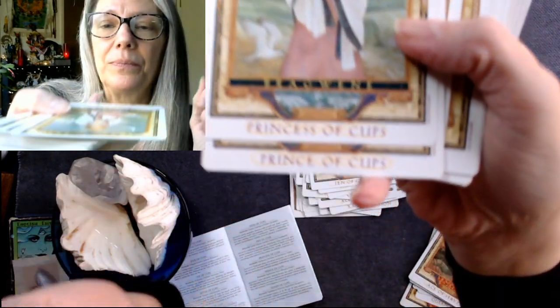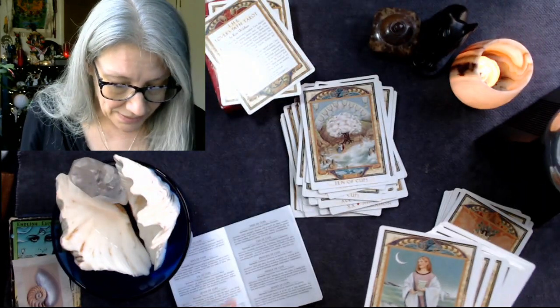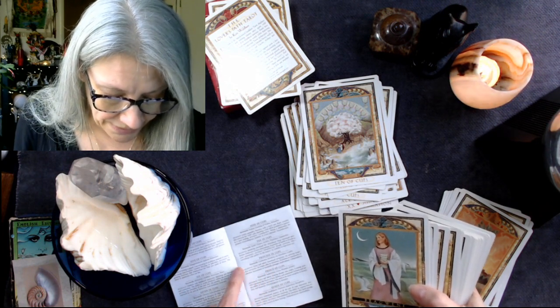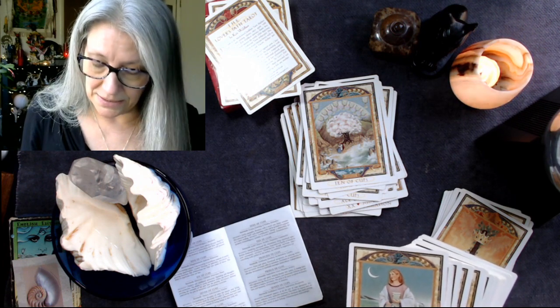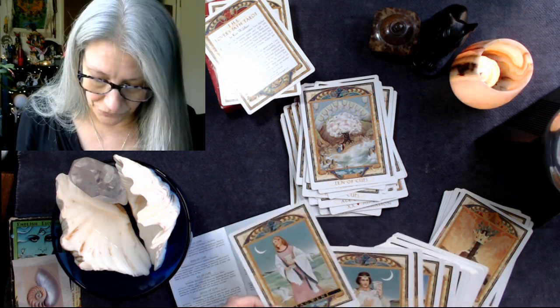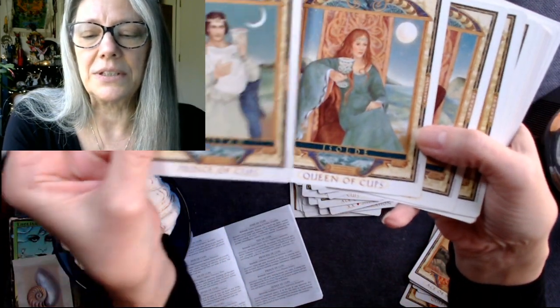They have Bragwin here. Let's see what they say. Princess of Cups, gentleness, intuition, and invitation, loyalty. It doesn't really say anything about her, per se. But Isolde Bragwin. So who is she if Tristan... And then there's Tristan.